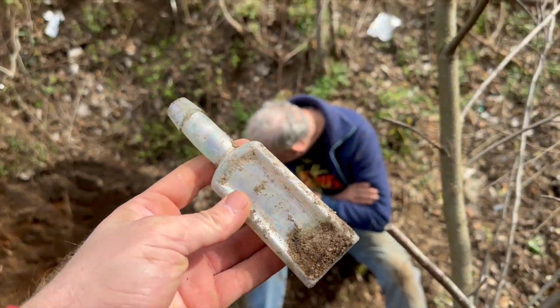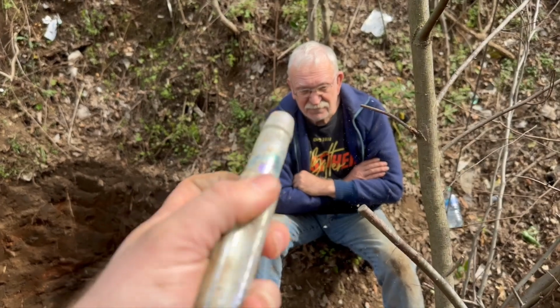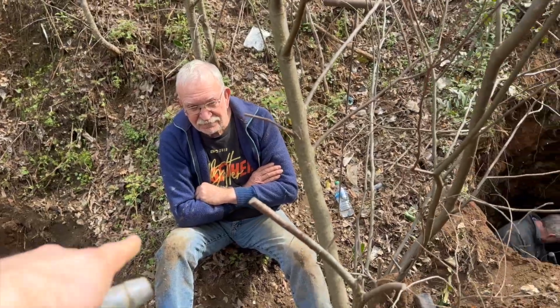And this is the very first one that came out of the hole. Take a look at the top. Absolute stunner. Look at that thickness flaking off of it. It looks like snow. James, thanks for taking us out here, man.